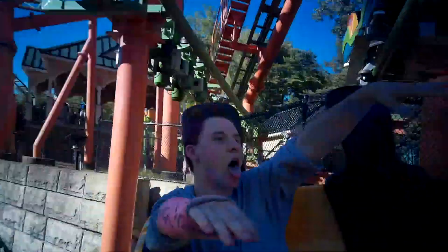So overall, it's actually a super fun ride, super great for families and kids, and also great for adults. And overall, it's a great, great family coaster.